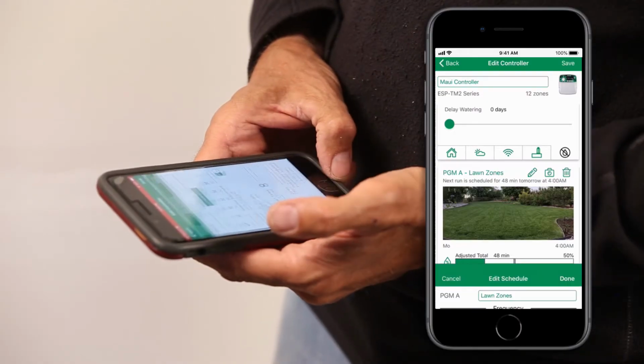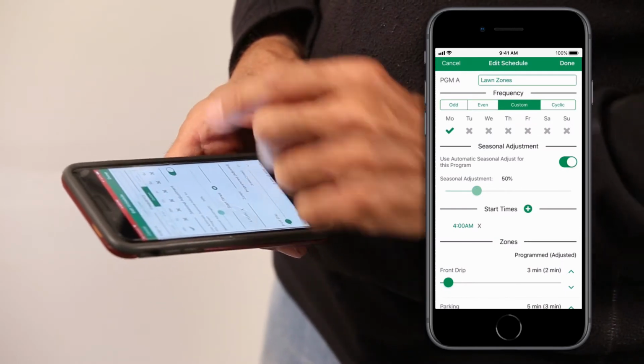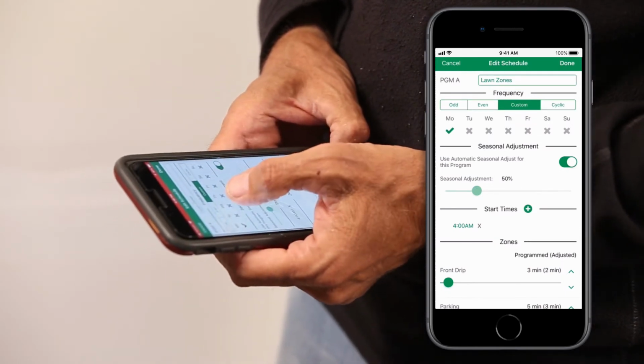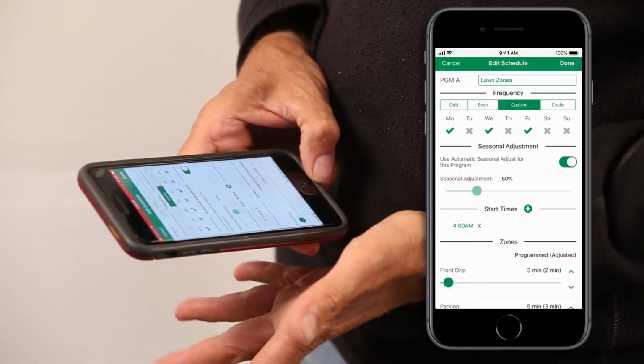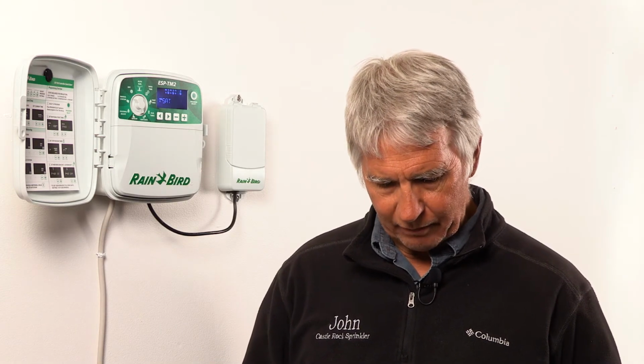But now let me show you how easy it is to do on this phone. First of all, we hit the pencil for edit, and now you can see the days of the week across the screen. Monday was already turned on, so we add Wednesday and we add Friday. So there we go. Monday, Wednesday, Friday are now the watering days. And let's say that we want to set it to run at 1 a.m., 4 a.m., and 10 p.m., which is what I recommend.